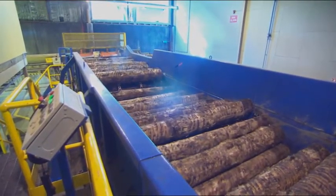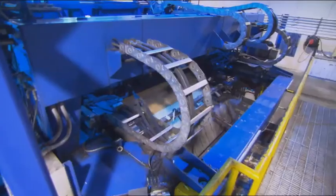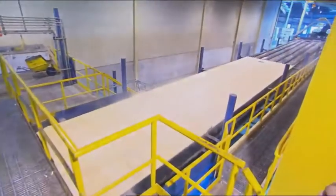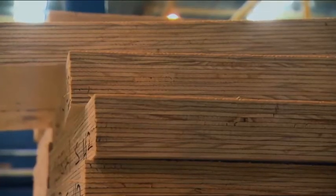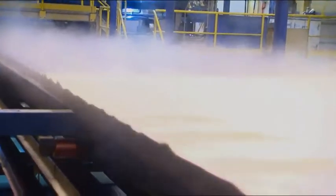We process 1 million cubic metres of logs per annum, which is close to 40% of the total harvest from the forest in this area. And we manufacture from that 350,000 cubic metres of MDF, and we also produce 80,000 cubic metres of LVL. The main market for the product that we produce is now for making scaffold planks and formwork for the Middle East is one of the main markets.